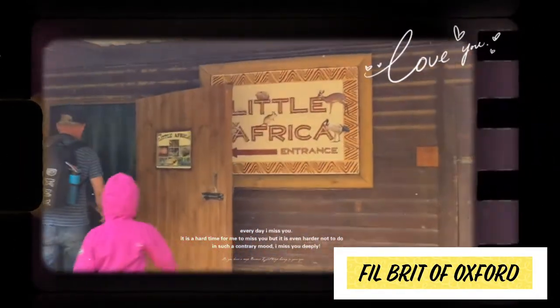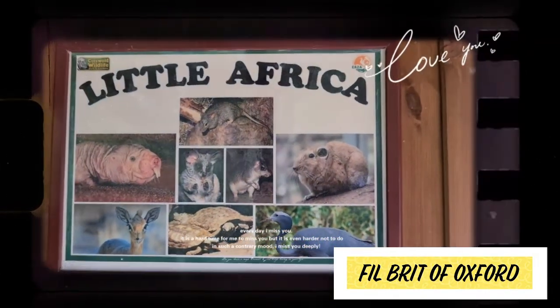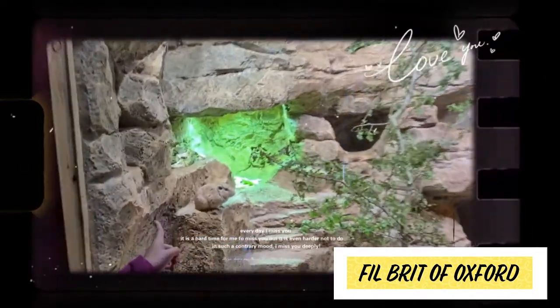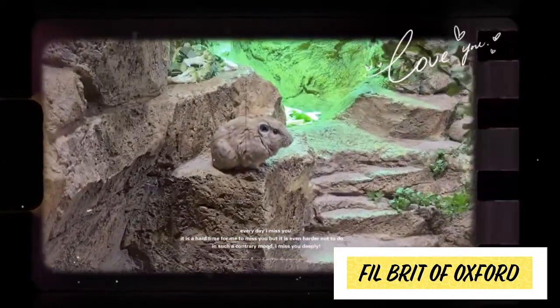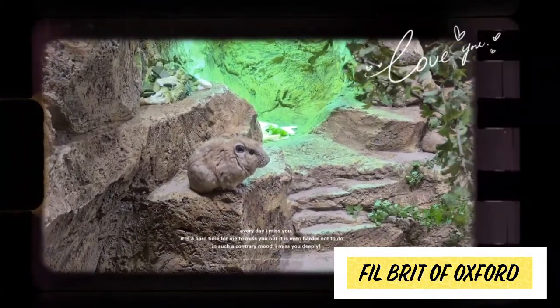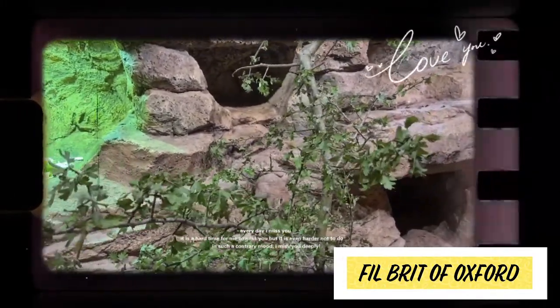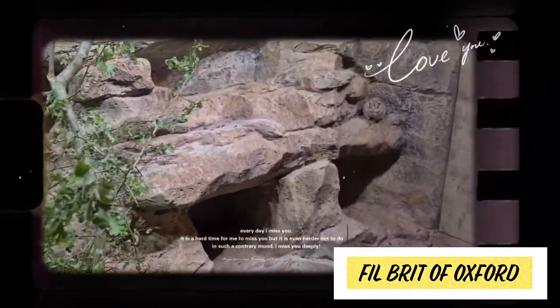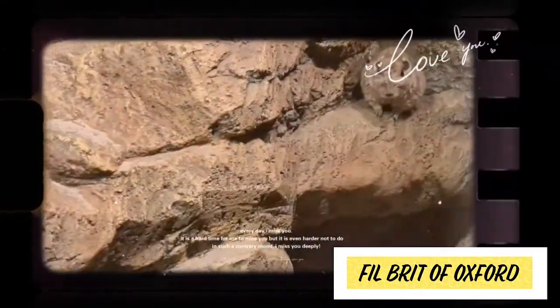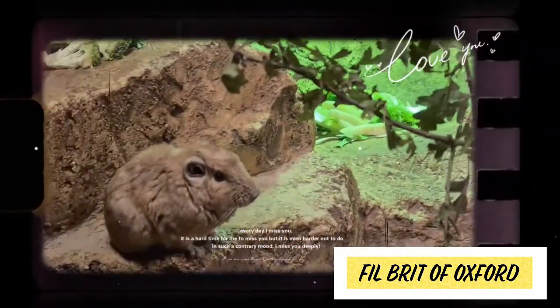This is the little Africa. So cute! Look at the ears! Oh, there's another one up on the rock. It's almost like it's camouflage. Yeah, one! The Gundis. The speedies. They're called Gundis. Hello, Gundis.